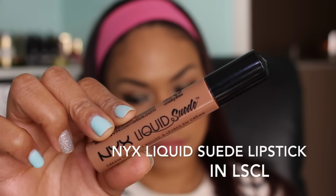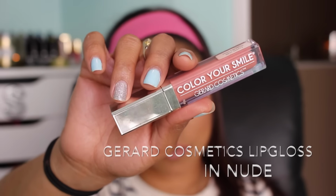And then now I'm going to go with the NYX Liquid Suede Lipstick in LSCL, whatever it was that I just put on here. And I'm going to place this on the inner portion of my lips. You can stop here. I really love the way that these two come together on the lips. But I go in with an extra step. I'm going in with the Gerard Cosmetics Lip Gloss in Nude and placing this all over my lips, and this pretty much completes this look.